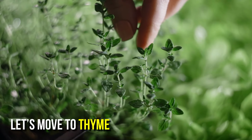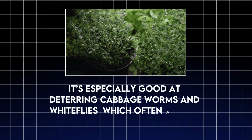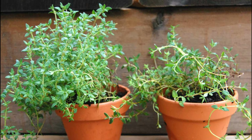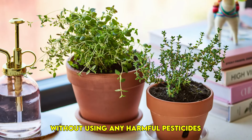Let's move to thyme, a tiny herb with big benefits. It's especially good at deterring cabbage worms and whiteflies, which often attack vegetable gardens. Thyme grows well in small pots or as ground cover in raised beds. Just a few sprigs around your leafy greens can help protect them without using any harmful pesticides.